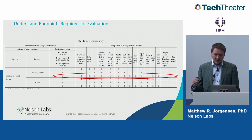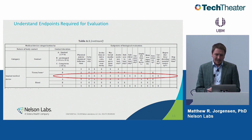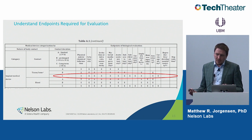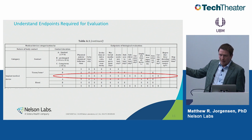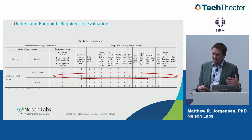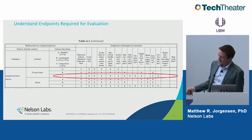When it comes to actually executing this, I said first you do this biological evaluation plan, you make this family grouping. Another part of that is understanding what biological endpoints need to be addressed. So this is where, again, referring back to that table A1 in 10993, that comes into play. Continuing on with the orthopedic implant example, this would have permanent contact with tissue and bone. In the document there, first you need to know physical and/or chemical information. So that's part of this. We knew what materials it's made from and so on. And then you have E's for all of these different endpoints that need to be addressed one way or another: cytotox, sensitization, irritation, MMP, acute systemic, subacute, subchronic, chronic, implantation, and so on.